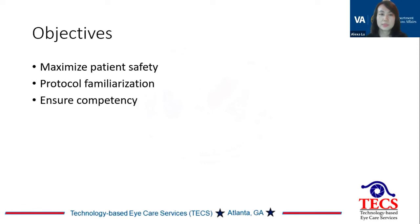The number one objective is always to maximize patient safety. We do this by familiarizing all new readers with our protocol. And we also want to make sure all new readers are competent in diagnosis and also able to initiate treatment and appropriate follow-up time.